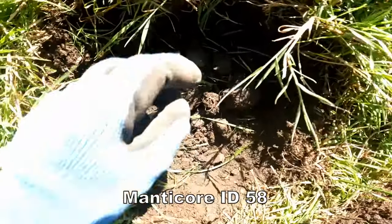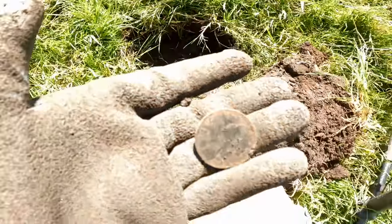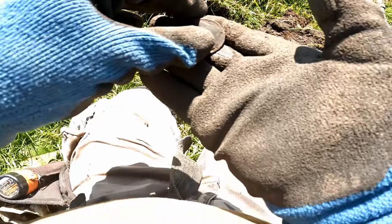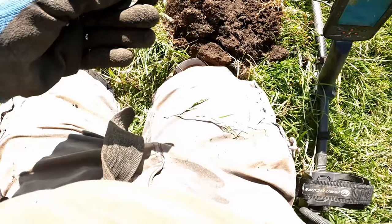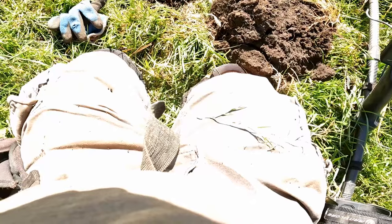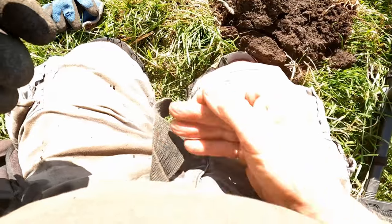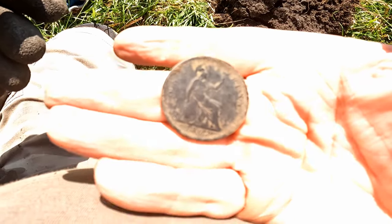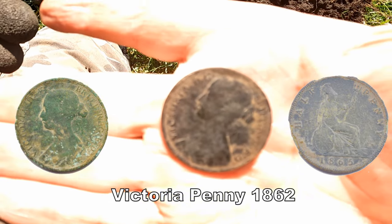Got it, Victorian penny, it's showing itself there, look. Victorian penny for the use of. There you go. Victoria showing her face. So that's pretty good. What's the date of that then? 1862. Very good. Yep, we'll have a bit of that. And that was 58.